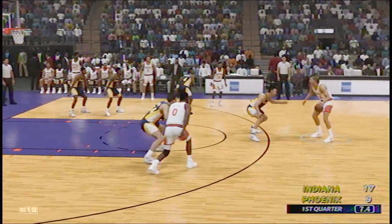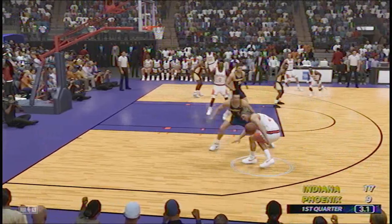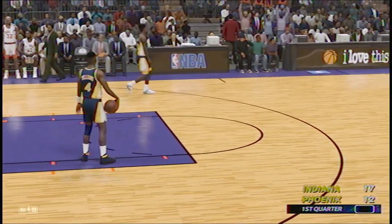Shrimp against Chambers. There's a screen. Launches it. Sinks the triple. The evolution of the big man three-pointer has been fun to watch. And they're scoring pretty well as we conclude the first quarter. Indiana out in front, up by 5. And back in a moment as we'll get underway with quarter number 2.